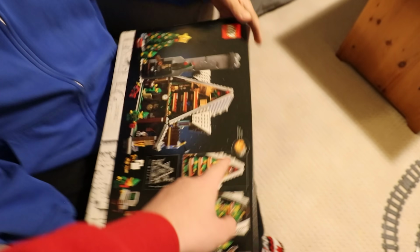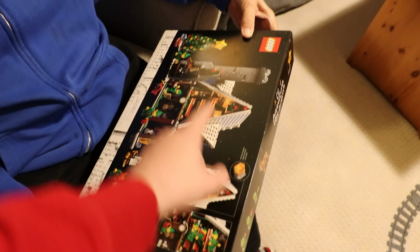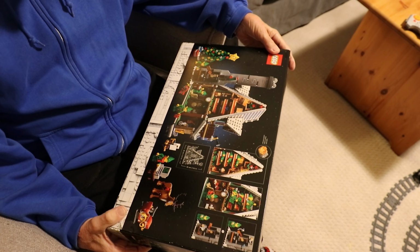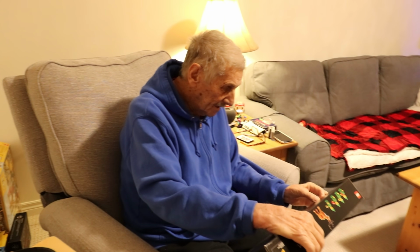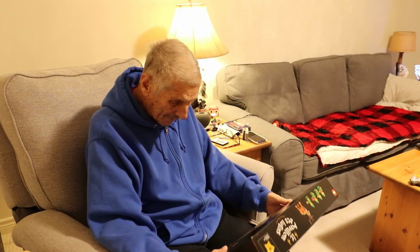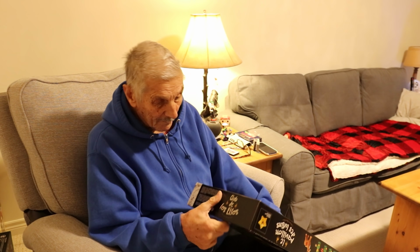Look at this. You get a light-up piece, and the tree actually lights up. It shines on the top. Neat, eh? I can't wait for this. Hey, it should be fun. Ooh, that's wet. Yeah, I told you it's wet. We got it wet accidentally. It wasn't on purpose, but there is a little bit of water on the side there. The Lego will be fine, but the box isn't great.